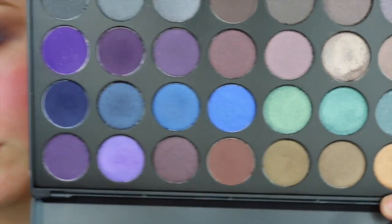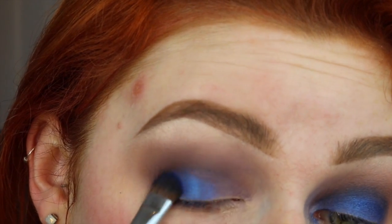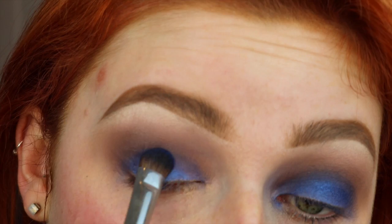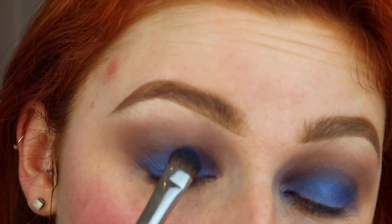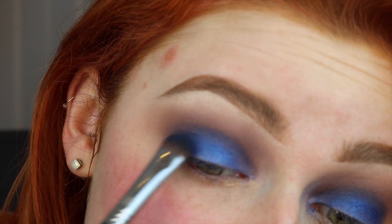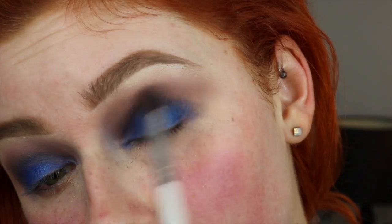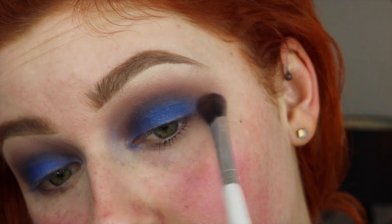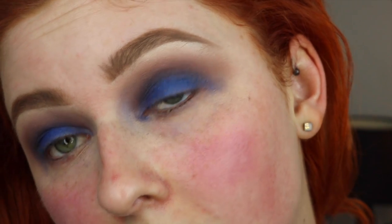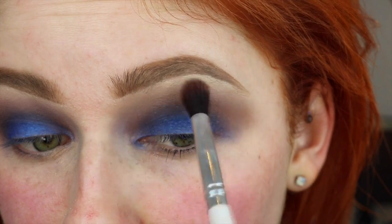And then going in with my Morphe 35D palette and this really metallic crazy royal blue colour, and I'm just going to take a flat shader brush from Sigma and place that right on the lid in a sweepy patting motion as well. And then I'm going to take that cheap eBay brush again and just blend out the edges in the crease with no additional product, that is.